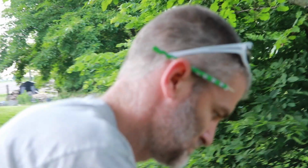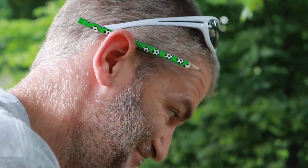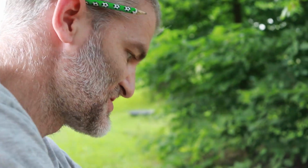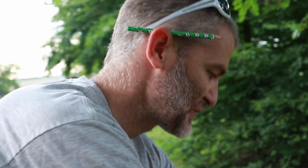That's a cool soccer ball pencil you have in your ear there. Is that what all the manliest men use? I moved it. That's what you get when you ask your kid to help get a pencil for you.